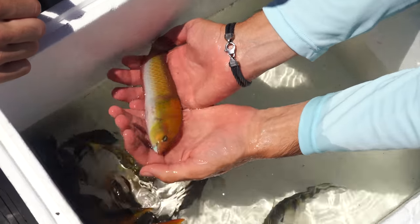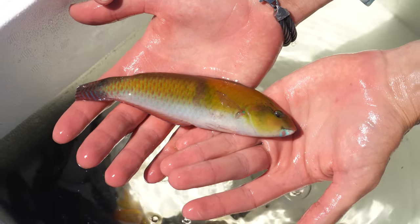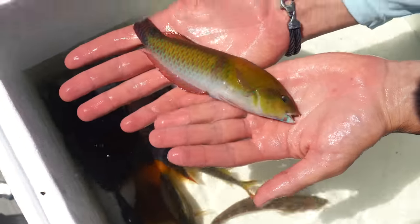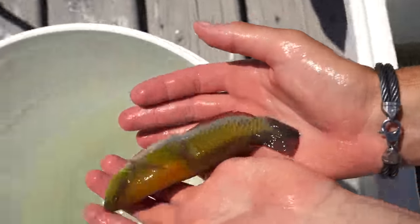Oh my God. Another wrasse. Oh my God, that's like a banana wrasse, dude. That thing is insane. That thing is straight yellow, little pink on the tail, some green. Crazy. Super sick what you can catch here in Florida, guys. You can literally catch anything. It's insane. It is epic. Extremely cool fish. We have not caught a wrasse like that before, actually.